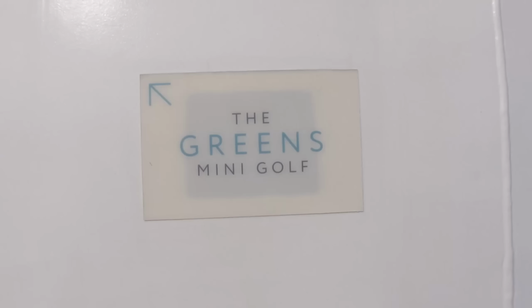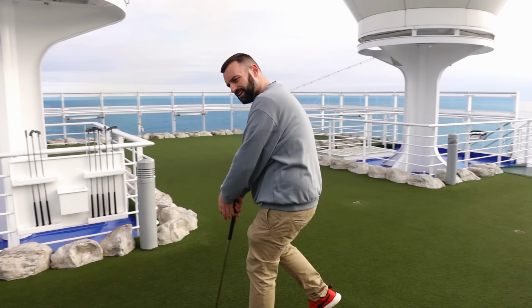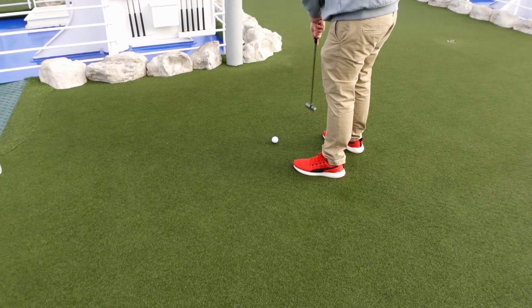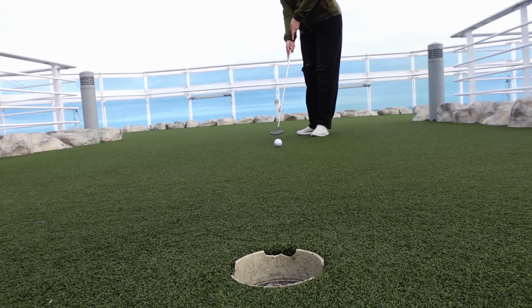It was fantastic. There was also what they called mini golf, on deck 19, I think. It was probably about this big. It wasn't crazy golf or anything like that, it was just three little practice putting holes. I think they just made use of a random bit of space and said, let's just put a bit of green down and some holes.